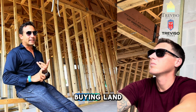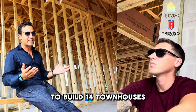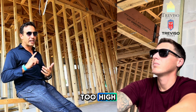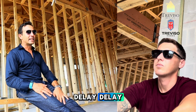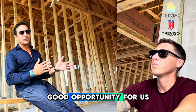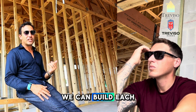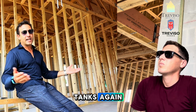So we ended up buying land. We assembled projects to build 14 townhouses. Could never get it off the ground. Why? Red tape. Either the development costs were too high, material costs were too high, or the market tanked, and we couldn't get it on the market. It's just always delay. And then we bought another property. We subdivided the two lots and figured this would be a good opportunity, because instead of building 14 townhouses, which was $4 million, we can build each property for under $1 million. And then the market tanks again. So then we're chasing it.